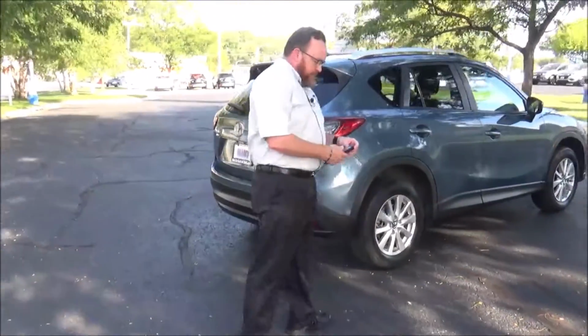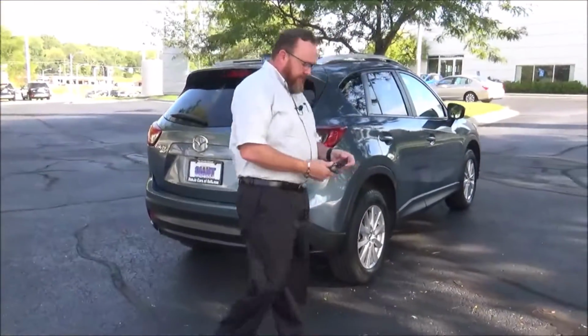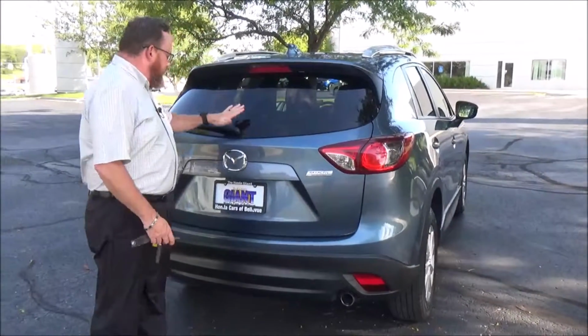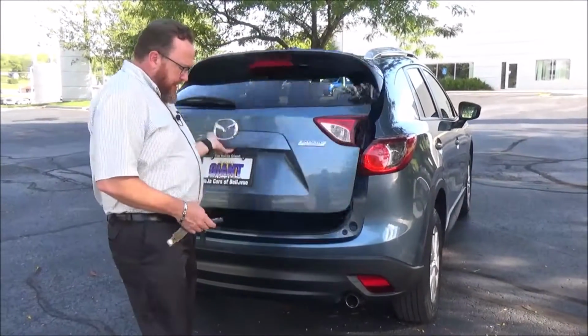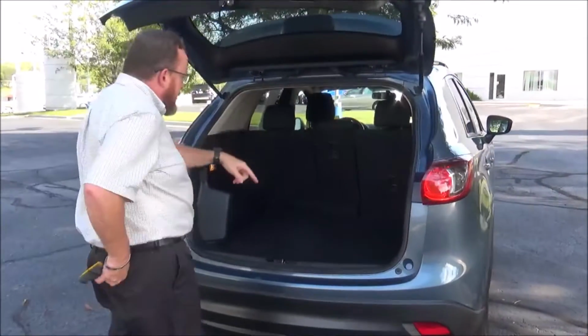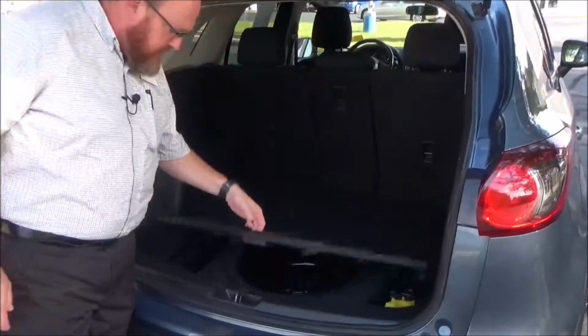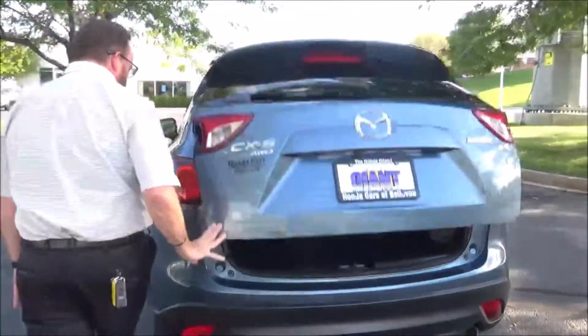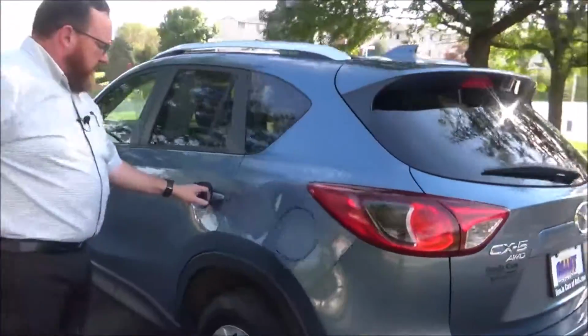This car's passed its mechanical inspection and comes with our 60 day warranty. It's got factory remote start, wraparound tail lights, high mount brake light, rear defrost and wiper, lots of room in the back, 60-40 fold down seats if you need the additional space, spare tire, jack and tools, and a power outlet in the back. Mazda is a 5-passenger vehicle.